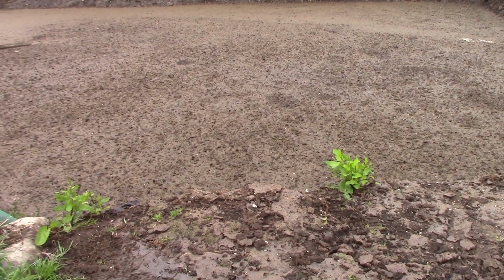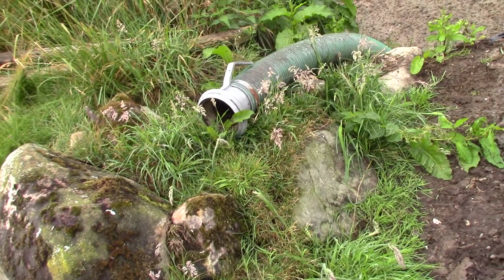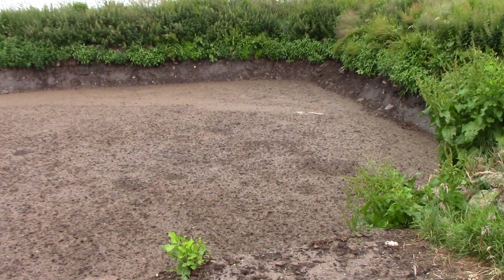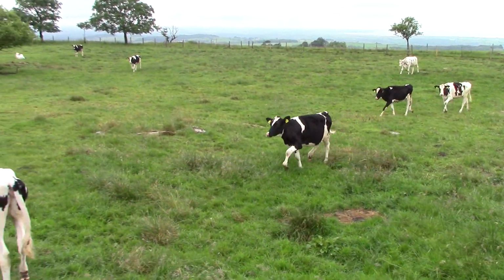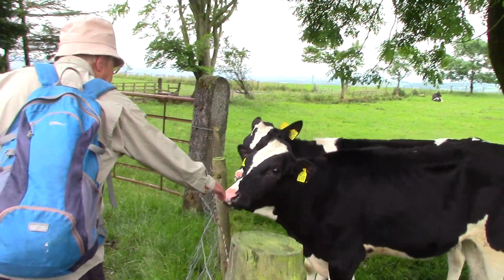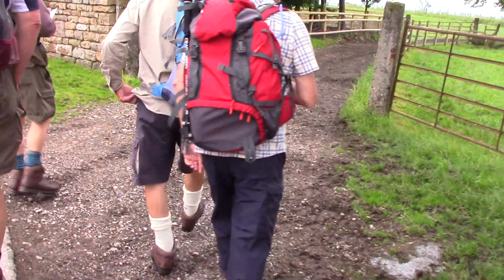Oh, that's a big slurry pit. I wouldn't like to be falling in that. Dearie me. Looks like he connects his hose up there and probably puts it into a tanker and then squirts it all on the fields. Got all the cows coming following us now. Must think we've got some food for them. No, they don't want to bother you, Ken.